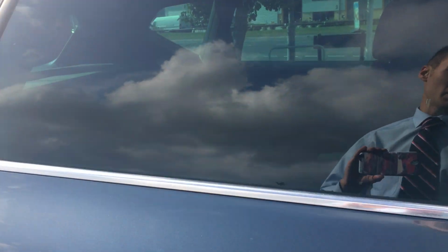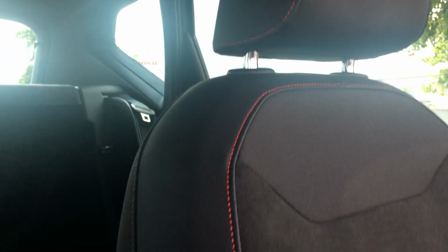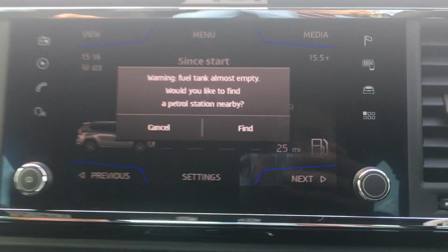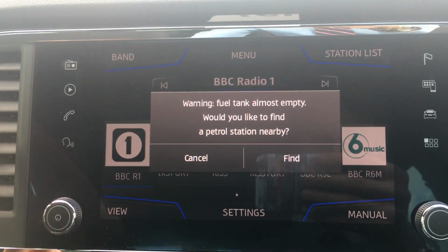Stepping into the driver's seat, show the interior. So you do have the FR sport seats, micro suede and leather with the red stitching. You've got this smart infotainment system that sits nice and flush with the centre console.